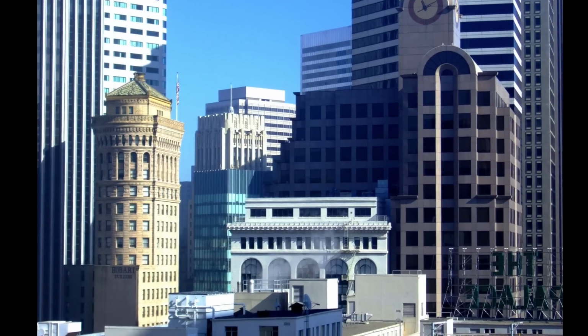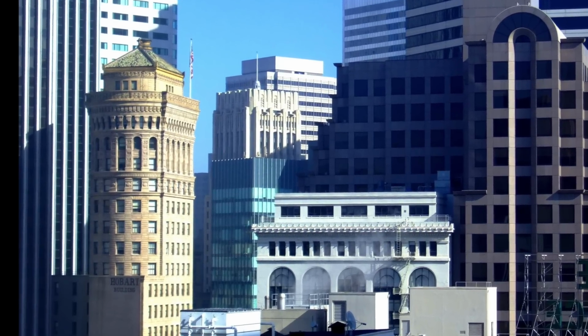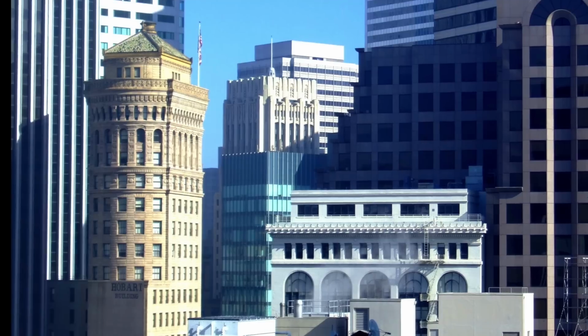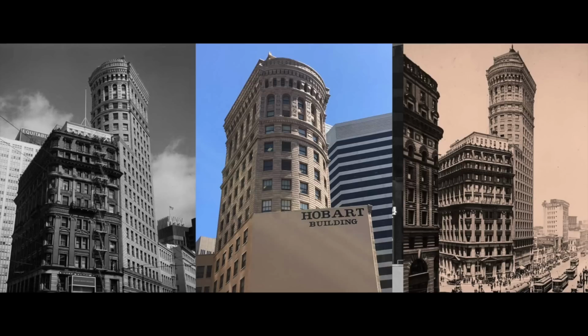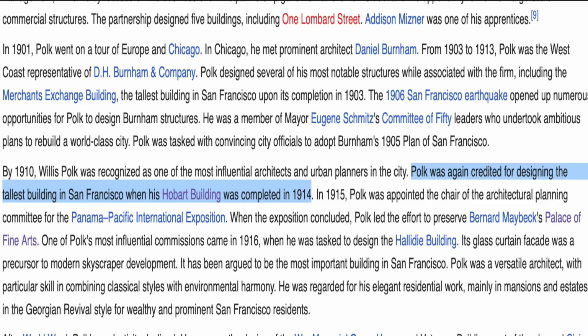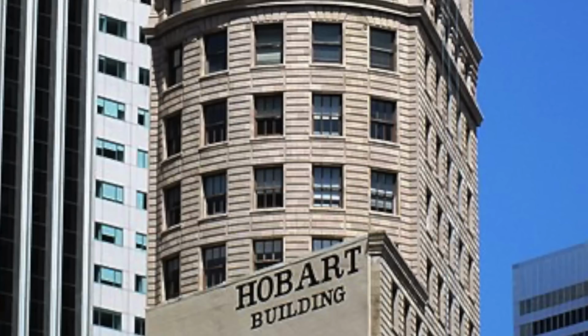Let's keep this episode in California to push the point that people were building structures and occupying California with technology that surpasses what we have today, way before we're told in the narrative. The Holbert Building. They say this building was built in the year of 1914. Simple. Because they had Willis Polk to design this 21-floor masterpiece that was handcrafted brass and Italian marble. If you try to find who actually built this building, it just tells you that Mr. Polk designed it. Let's pretend he did.